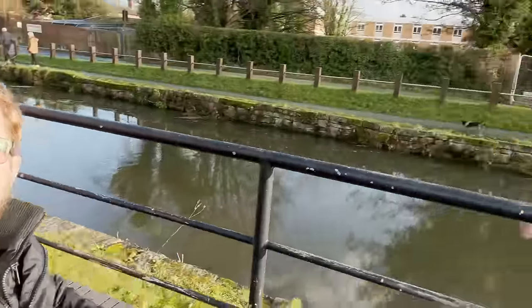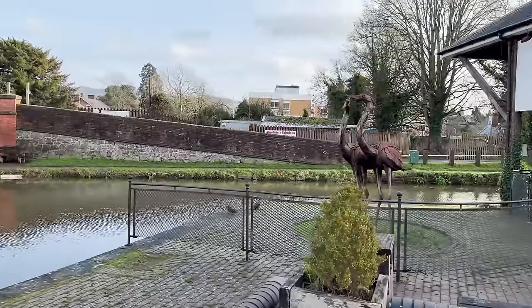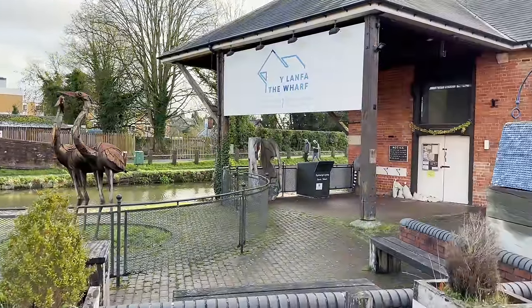Hello and welcome to a new vlog. And the sun is shining. It's really, really bright. And we're by a canal. We're in Matt's hometown of Welshpool. We're going to have a look up the high street, and then we are seeing some illuminated tractors. Yay. So here is part of the canal. It's Montgomeryshire Canal.